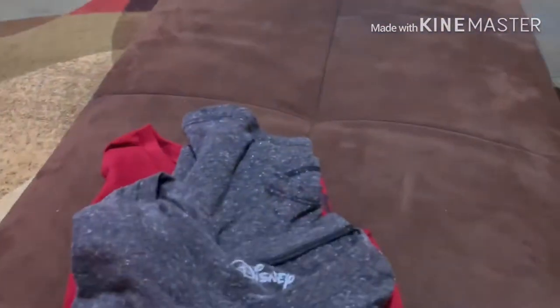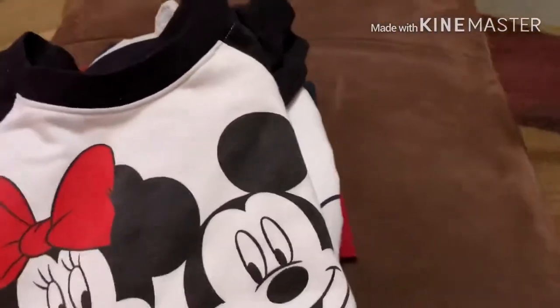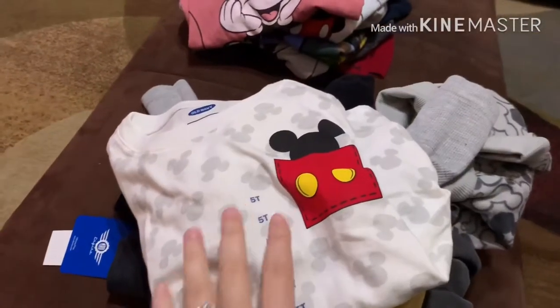But while I was going through these, later on we had to adjust the clothes that we were packing because it's going to be so cold. The high on one of the days is 60 and the low is 40. And it's going to stay around that area, like 64, 44, between there. So we're packing a lot more sweatshirts.